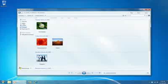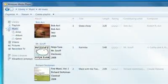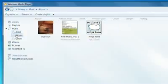All Windows 7 machines have Windows Media Player 12, and the great thing about that is that it stores all your photos, music, and videos in one place, making your media easier to find than ever.